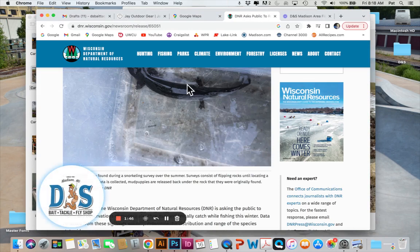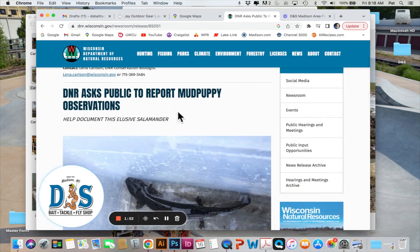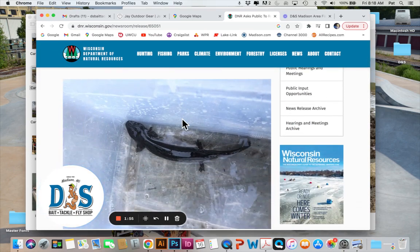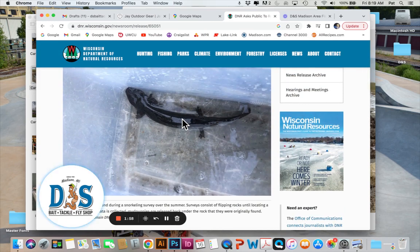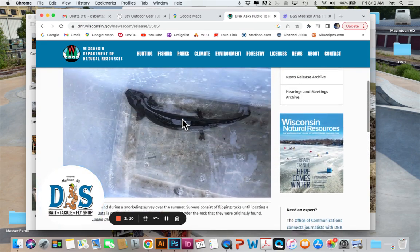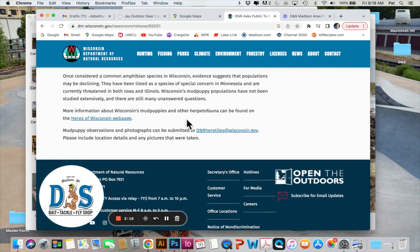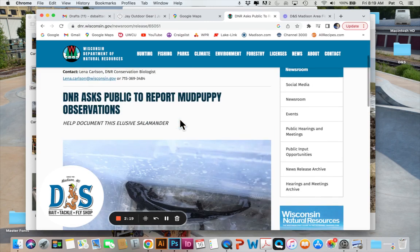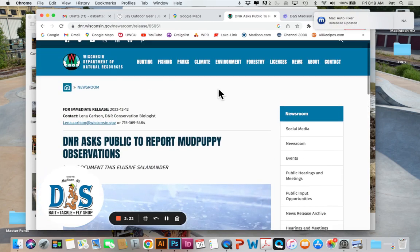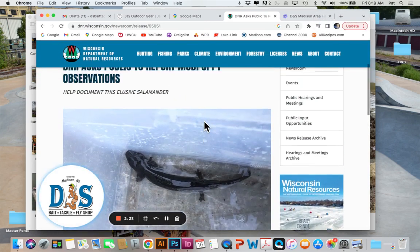The other thing I wanted to touch on was that the DNR is asking folks to report mud puppy observations, catches in this case. Mud puppies are Wisconsin's only fully aquatic salamander, and they do live in the Madison chain. I've caught, I think, 2 in my years fishing around here. They're cool animals, kind of creepy looking, but if you catch one, the DNR is asking you to take a photo and report it. They have a website. You can just Google DNR mud puppy reporting. So if you catch a mud puppy, take a picture of it and let the DNR know. It'll help them get an idea of their numbers out here.